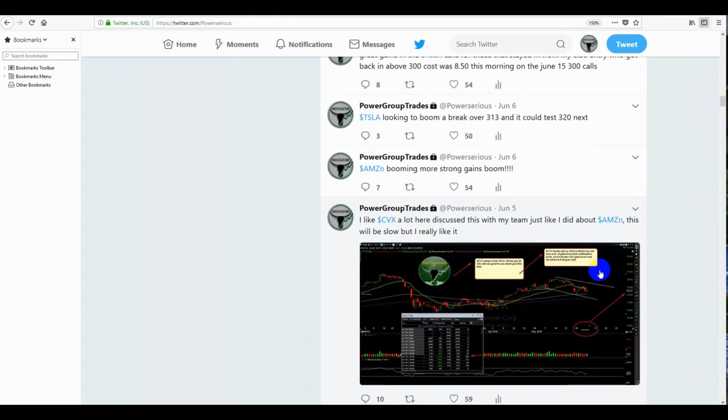All right, people, I want to show you something interesting here. I posted this plan for CVX on June the 5th, and the nice thing about this plan is that it confirmed today, on June the 7th. Let's take a look together here. But we had to even pay more. But I want to just show you the power of big picture thinking and planning.